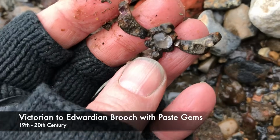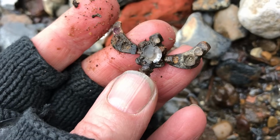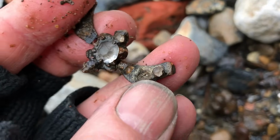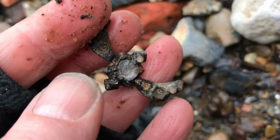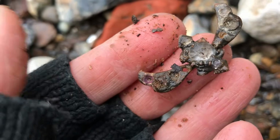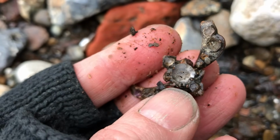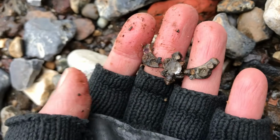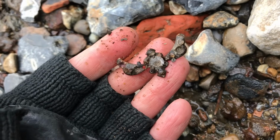I've got to be honest, I thought it was going to be a bit touch and go there, but I managed to get that concretion off. So you can see there's a paste gem still there, and there, and there, and a central one. And we're missing the gems from this side. Oh, we're missing a large gem from there. Isn't that a sweet thing? Really pretty.